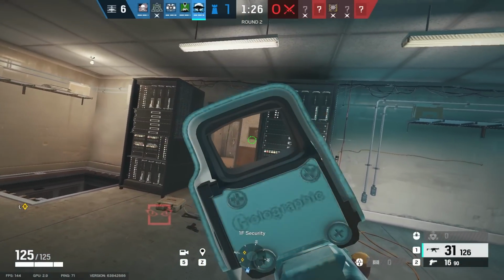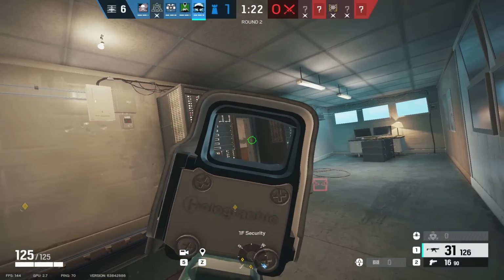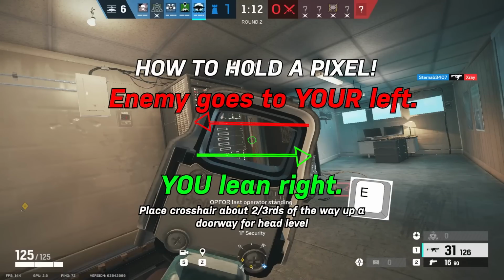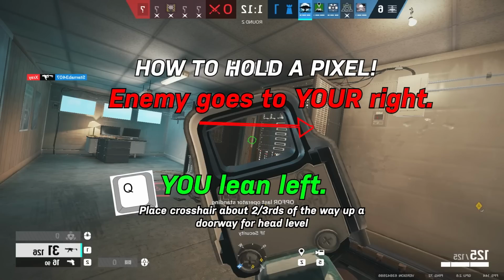It's a team-based game. Ask someone, hey, someone watch small bake. Tell someone, hey, I am watching small bake. Then point your crosshair like this. This is a typical pixel peek. You're leaning into the direction that they would be peeking you from, right? So if they are moving towards the left side of your screen, you lean towards the right and hold the angle like this with the cover to your left. And then you reverse it for the other way around, right?